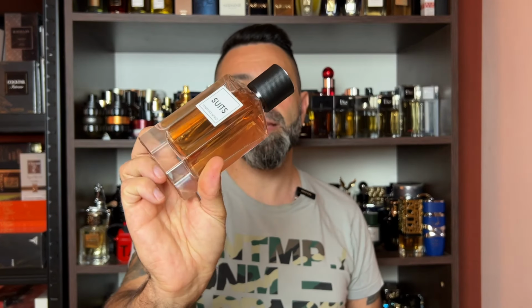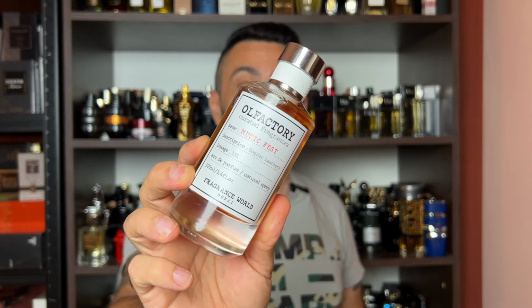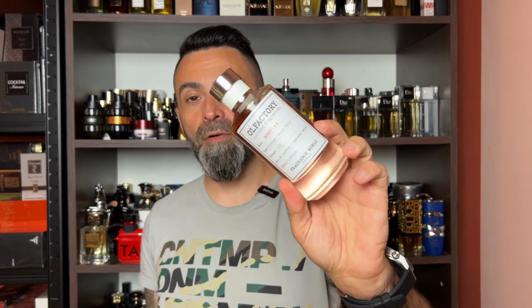Today I'm going to review 3 scents from Fragrance World. The first one is called Suits and it's a pretty well known clone of YSL Tuxedo, and the other two are part of a line that's called Olfactory, and one of them is called Music Fest. This one is a clone of Maison Margiela's Jazz Club, and the other one is called Bonfire, and this is a clone of Maison Margiela's By the Fireplace.